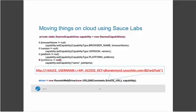So let's quickly take a look at the code and how you can move things to cloud using Sauce Labs. I have attached a code snippet here, which talks about how you can pass the credentials, or how you can activate your cloud platform and run your existing tests on it. If you can see the example, I have created a remote WebDriver instance where I'm passing the Sauce URL. The Sauce URL consists of a Sauce username and API access key and the whole URL.